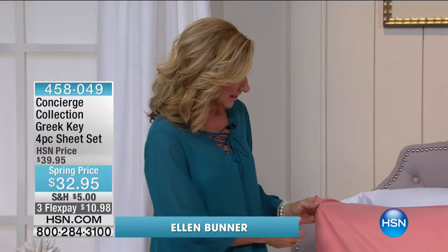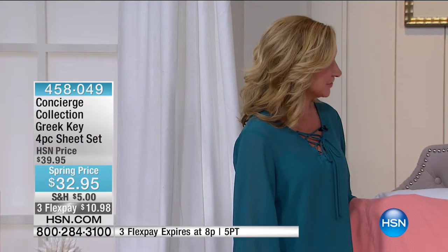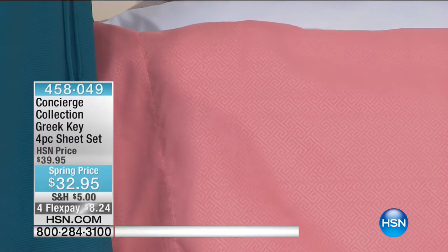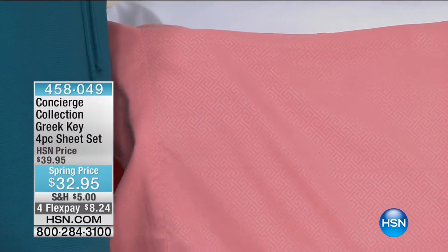Definitely. And you know, it's funny, I'm glad we're starting with the Greek key. It's one of my personal favorites. We've had it, but we haven't had it in a long time. And I say the Greek key because if you come in close and look, these aren't your ordinary microfiber sheets. They have that beautiful embossing. Isn't that gorgeous? Really, really special. It really is a nice pattern. It goes with everything. It just adds that little something extra.